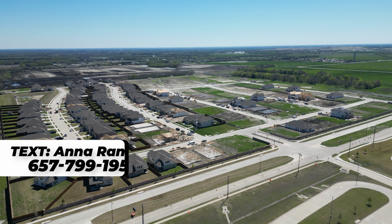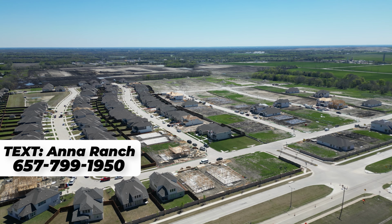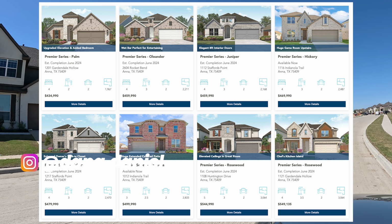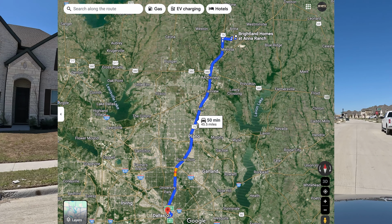So to actually get to Anna Ranch, you have to pass through Anna Town Square and kind of go through the neighborhood. And then the tax rate in here is going to be 1.99%. Site, they showed 8 quick move-ins, priced anywhere from $434,000 up to $549,000. The plat map on here, I'll show you guys. The white is going to be the quick move-in. Down to Dallas is going to be 50 minutes. So that makes sense.